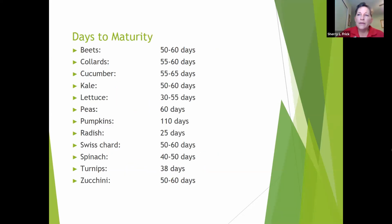Okay, so when planting, you need to consider how long it takes for each of your crops to come to maturity so that you can harvest them. And you'll notice here I've got a list of vegetables, and most of them are between 50 and 60 days, and that's from the time of germination. Some exceptions are pumpkins. They take about 100 to 120 days. So that's one thing you're not going to succession plant. It just takes too long for it to reach maturity.